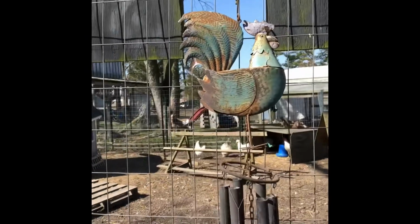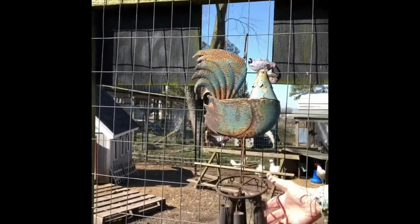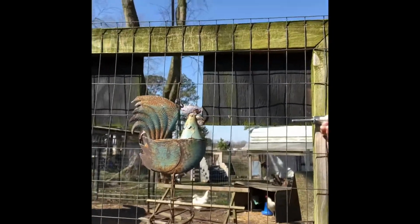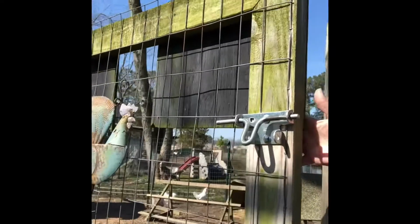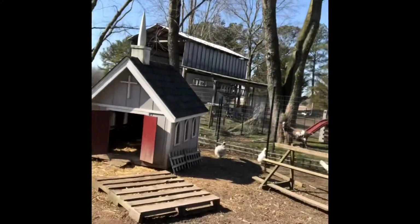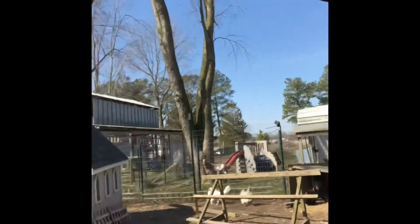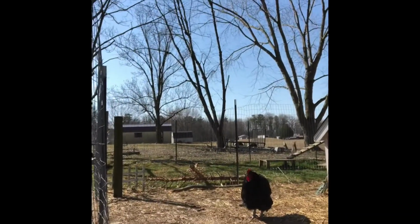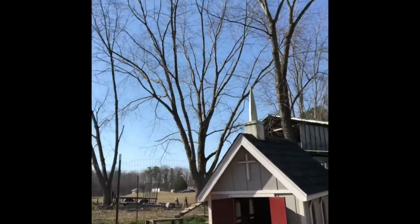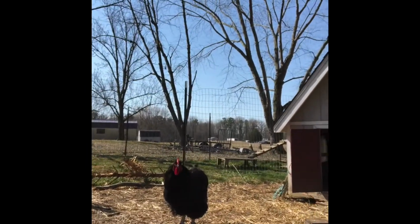That's my pretty chicken wind chime. I love that thing. It's so nice to hear. Okay, come on. Come on. I guess they don't want to. I don't know. Hey, Fat Albert. That's Fat Albert over there. We'll say hi. Say hi, Fat Albert.